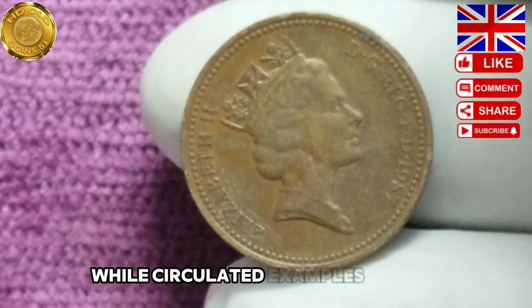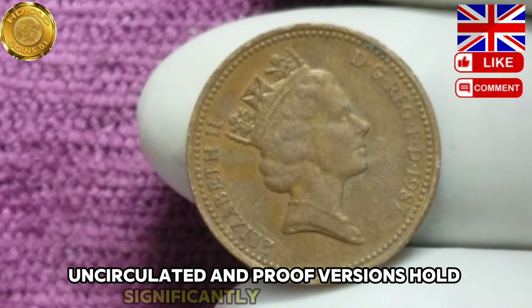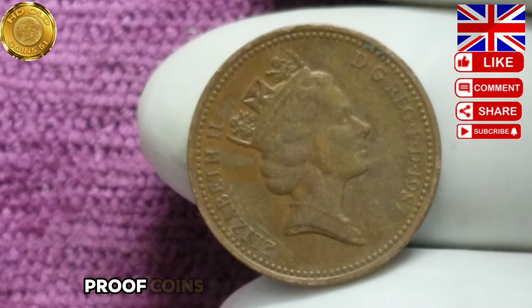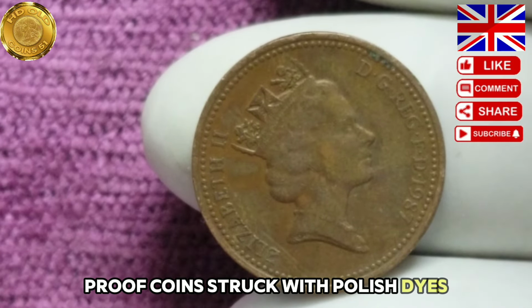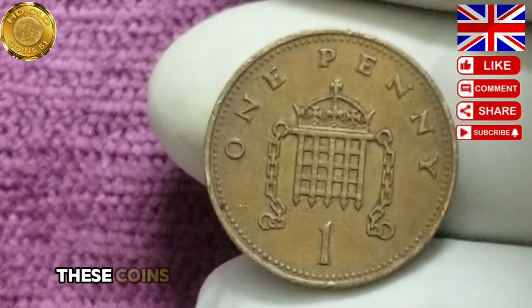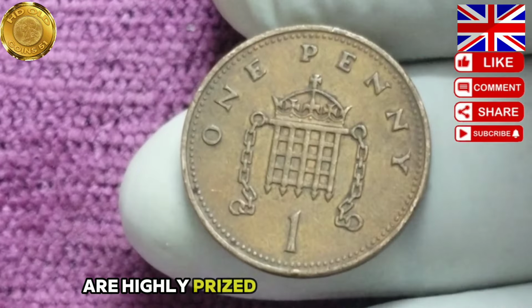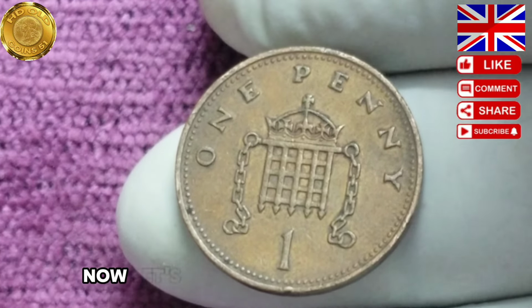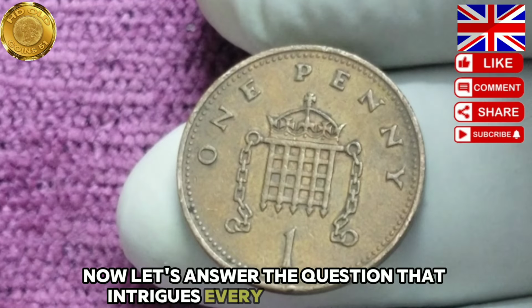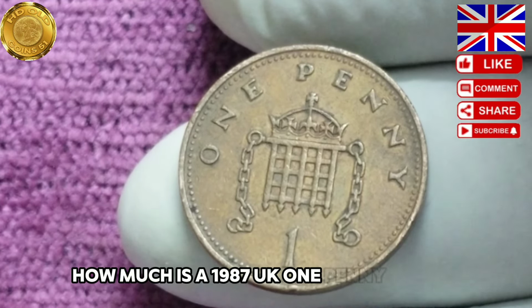While circulated examples remain common, uncirculated and proof versions hold significantly greater value. Proof coins, struck with polished dies, exhibit a stunning mirror-like finish that enhances the design's intricate details. These coins, often found in official Royal Mint sets, are highly prized among collectors. Now, let's answer the question that intrigues every coin enthusiast. How much is a 1987 UK one penny worth today?